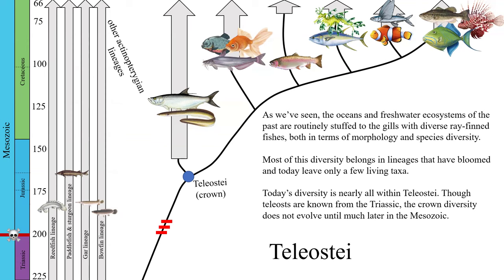But the actual diversification of the crown group of most of today's vertebrate species, which are these teleost fishes, is in the Jurassic, with most of the major groups not showing up as themselves until really close to the end of the Mesozoic. And so why don't you take a quick second and talk to your neighbors.